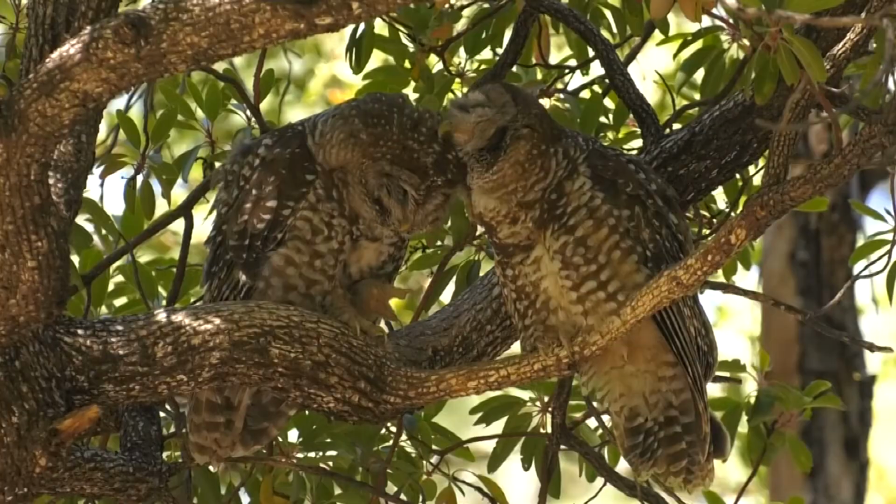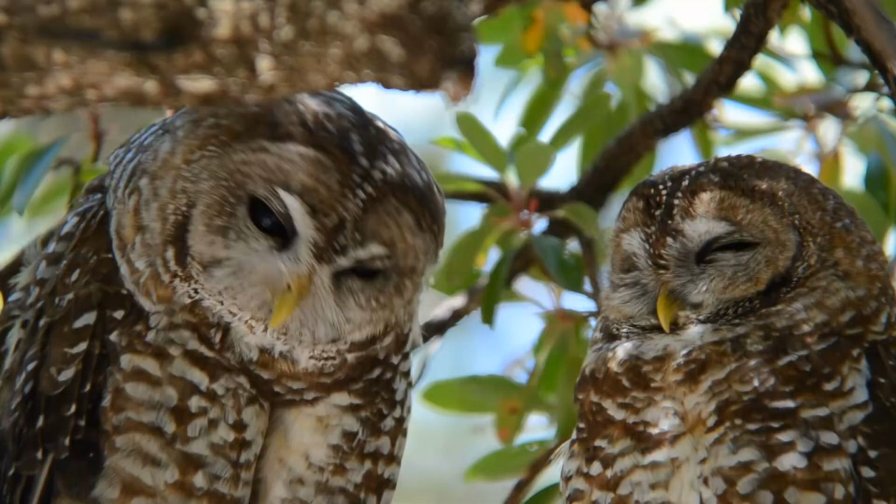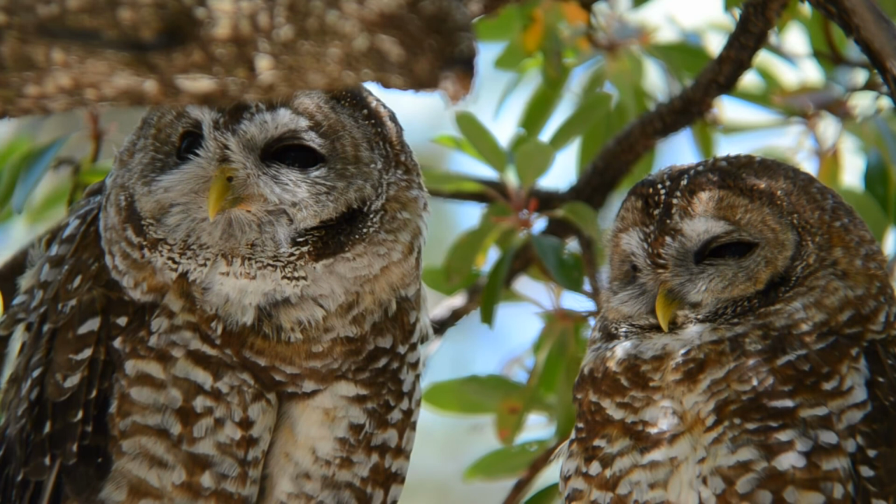And they're just so relaxed. I mean, these spotted owls are probably, what, 40 feet from us? Yeah. Absolutely maximum. Amazing. And they're just totally relaxed. They're almost falling asleep some of the time. Yeah. These are the best pair of spotted owls to see in Southeast Arizona.